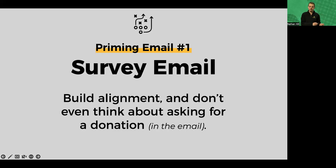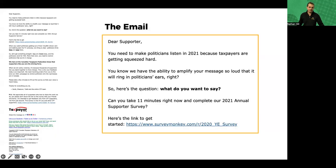So we want to build alignment. And we don't want to think about asking for a donation at all in this email. The point is to give donors a voice, not to ask them for money. We'll talk about a path towards revenue in a moment, but we're not asking for a gift, not even in a PS in this email. Here's what it might look like.